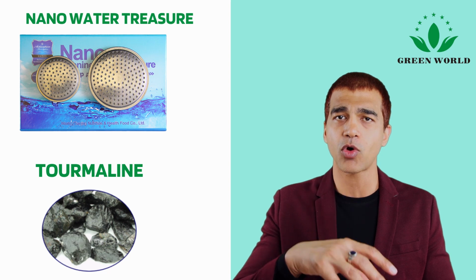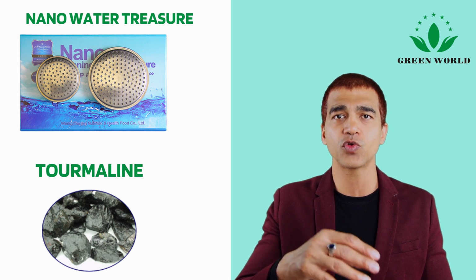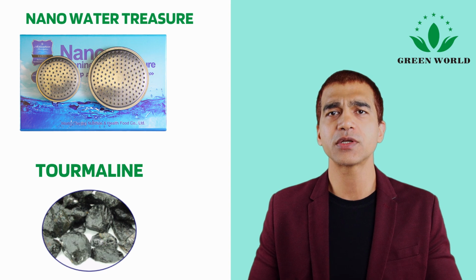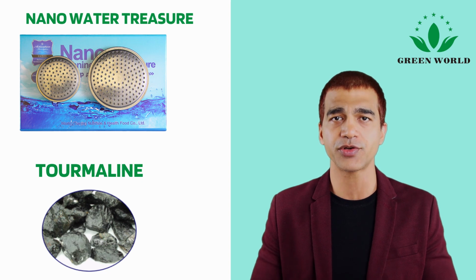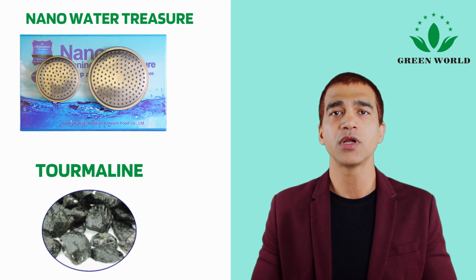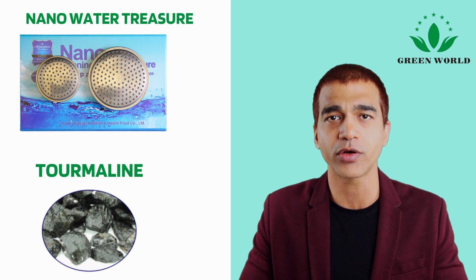It can be put in a bottle, it can be put in a cup, you can put it in a big jar. All you have to do is just leave it in your water for 10 to 15 minutes, and after that you can start drinking that water. It is advisable to use it in cold water, even though Tourmaline can withstand a lot of heat. But my personal recommendation would be to not boil it in water or keep it in boiling water. It's better to always let your water cool down and then put the Tourmaline crystal nano water inside it.